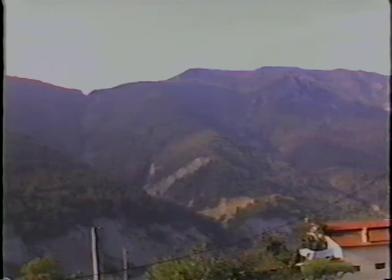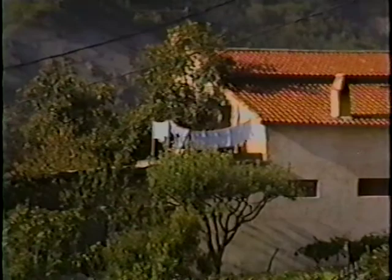A good way. There you go. Just like somewhere up there. French laundry. I say again, French laundry. There we go. Zooming out.